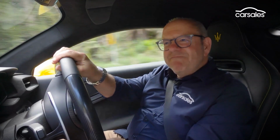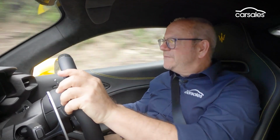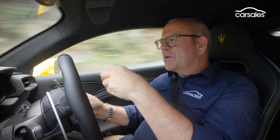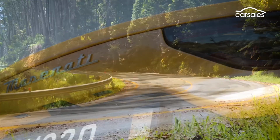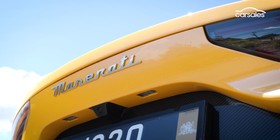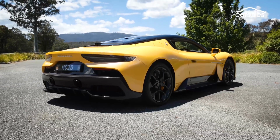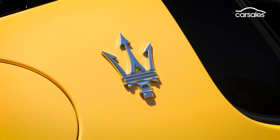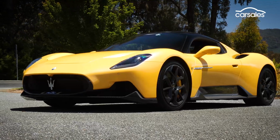On balance, I like its tractability, I like its sheer oomph, and I do like the sort of mechanical edge to it. Without a track session, we'll hold final opinion, but the MC20 really does hit the marks for a road-going supercar. It's hard not to be enthusiastic. At last, here is a Maserati to get excited about.